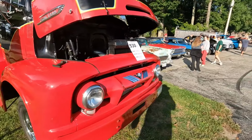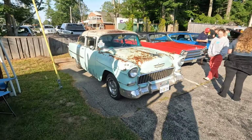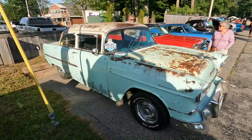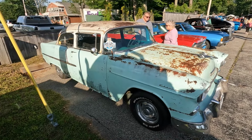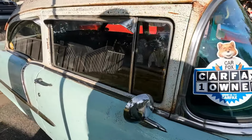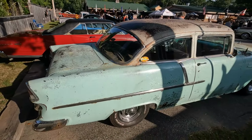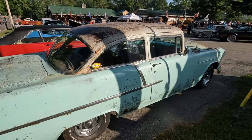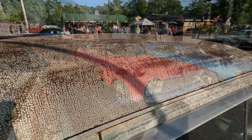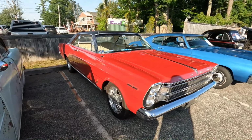There's the cab over. Where's a barn find? Carfax, one owner. Now that's patina. $428.